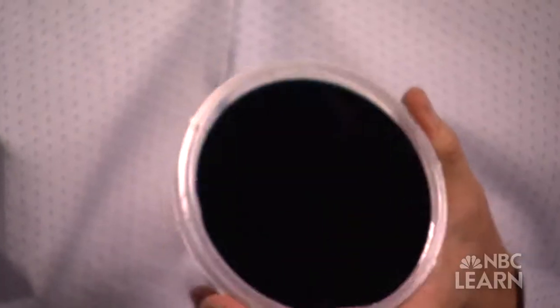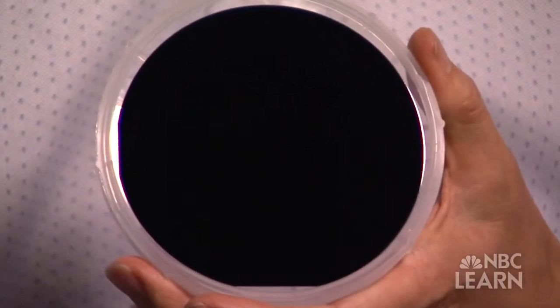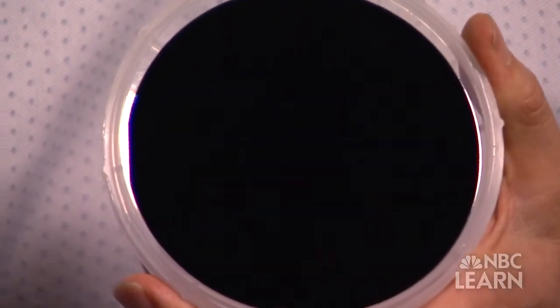The coating here is a multi-layer coating. I think this one has 5 layers. But we designed the structure such that it absorbs the entire visible light.